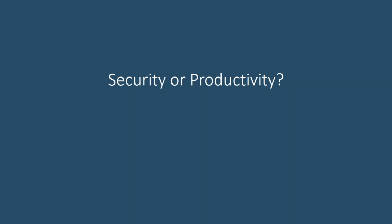Or the other side of it, which is you want users to be productive, and you provide all sorts of access to the data, information, and applications that the users need, but may not consider all the security side of it, and that might suffer. So it's usually a give or take, a push or pull, in terms of security or productivity. And a lot of organizations struggle with that.